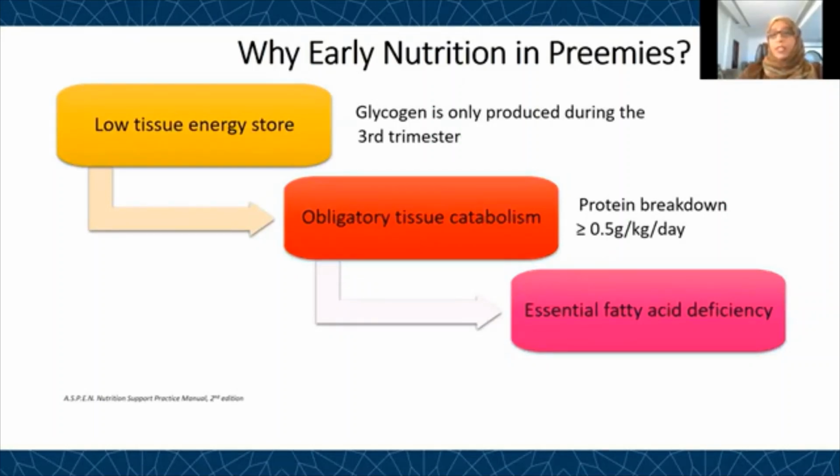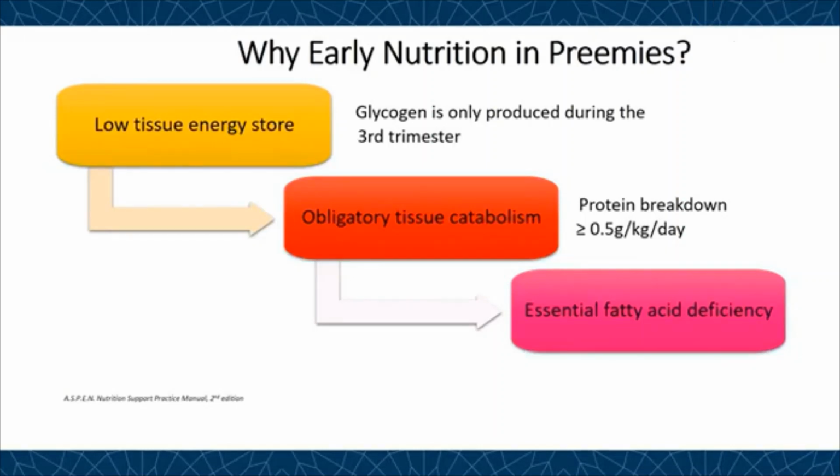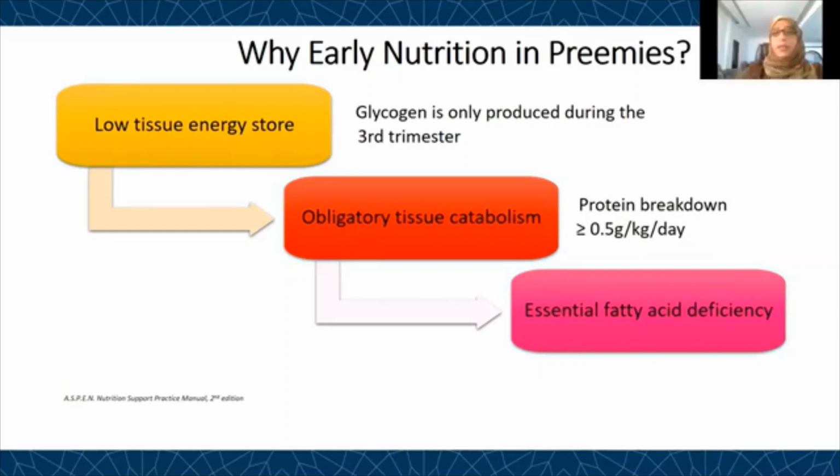We are usually talking about starting nutrition early in preterm infants, but why early? We know that they have low tissue energy stores. Their glycogen, if any, is only produced during the third trimester, so they have missed that phase of the pregnancy. Therefore, they will consume that glycogen in a very short time after birth. They have obligatory tissue catabolism, where we now know that they break down their own body's protein at a rate of 0.5 gram per kg per day, and some experts say even more than that.